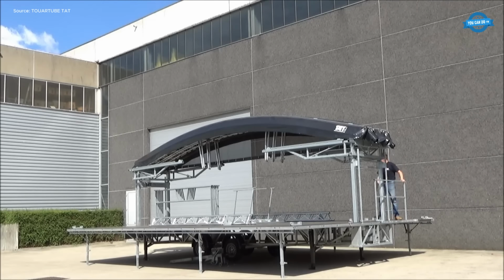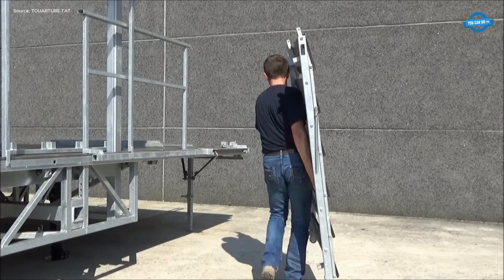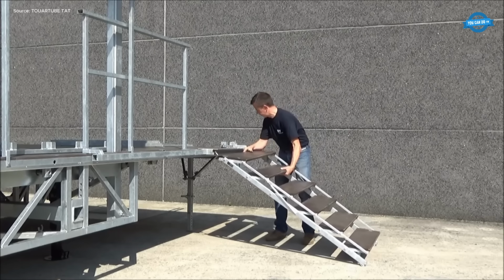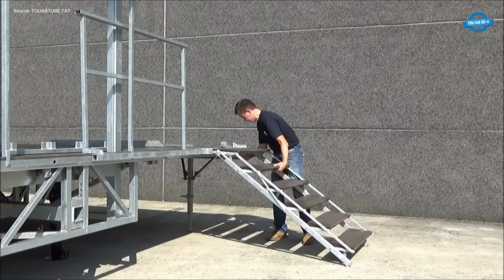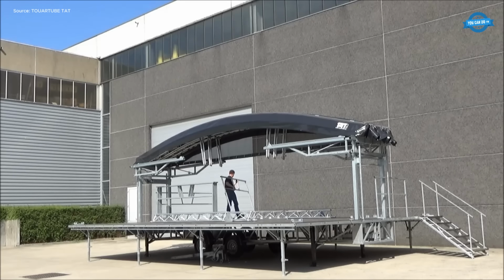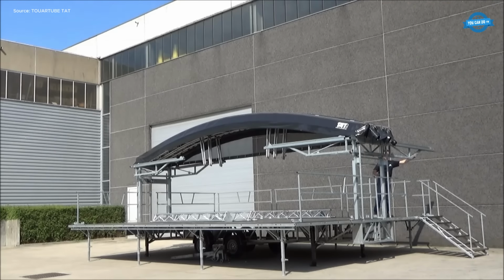The trailer's unique arc design allows the sides to expand outward, with hydraulic arms lifting the platform and roof into place. This enables quick deployment and ensures a stable structure for events of all sizes. Once the stage is set, integrated ramps provide easy access for performers and crew. The stage also comes with built-in mounts and racks for sound and lighting equipment, making it simple to set up the technical aspects of the production.